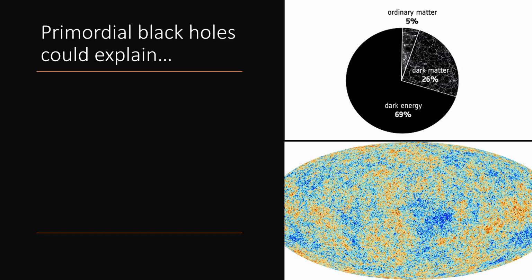Believe me, we have really tried to look for dark matter particles, but we haven't found any yet. We only know for sure that dark matter gravitates and is dark. So, primordial black holes would be a very tempting option of explaining dark matter, the stuff we cannot see, without inventing any new particles.